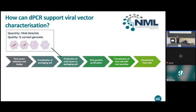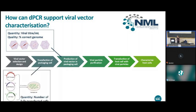So just before I do that, this is just the general workflow. And we're going to talk mostly about this today, the quantity and the quality of the viral titer. But what I really like about the method that we've been developing is there's actually multiple points that the same method can be used to validate. So we can actually look right at the beginning. I apologize, this is falling slightly off the bottom.